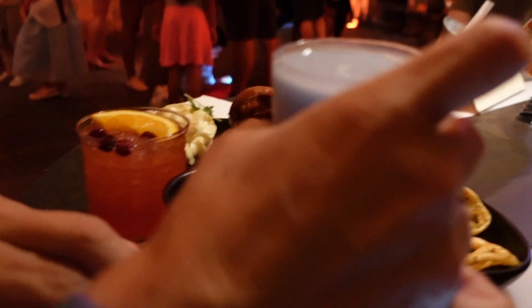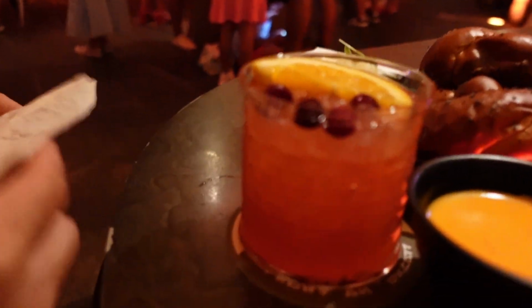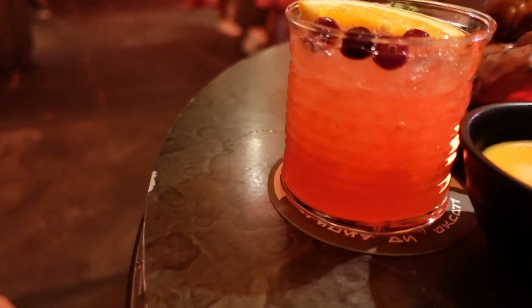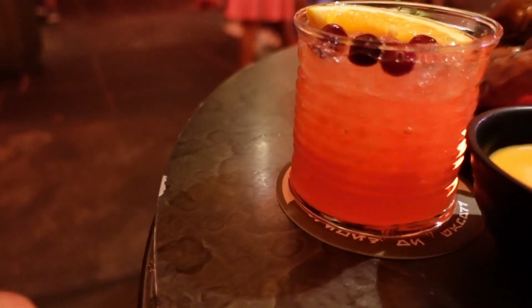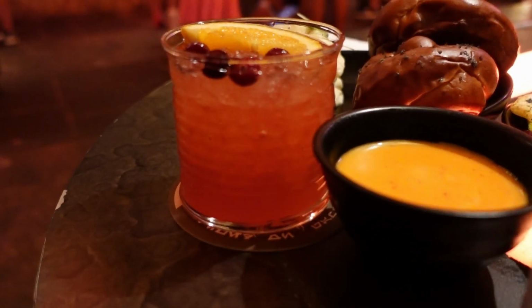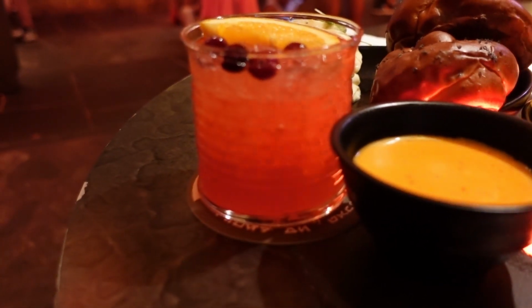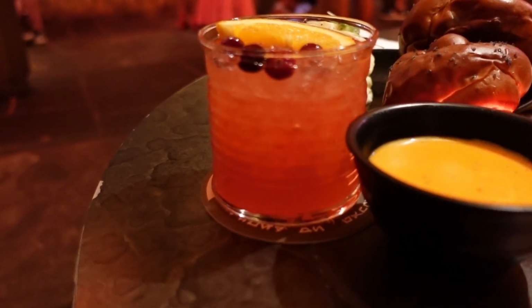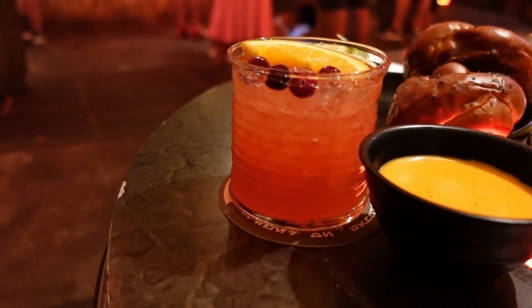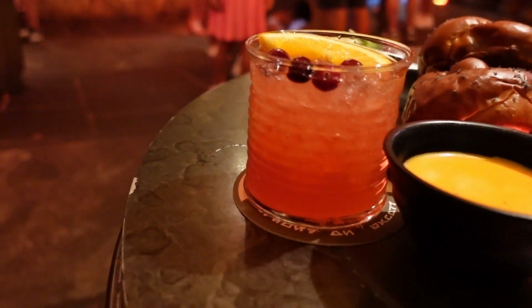All right. So food and drink hath cometh. So this is the drink. It's the Coruscant Cooler. It's Maker's Mark Bourbon, Luxardo Maraschino Liqueur, Carpano Antica Sweet Vermouth, cranberry juice, and lime. So Andrew, our waiter, said that this is one of the lesser sweet drinks.